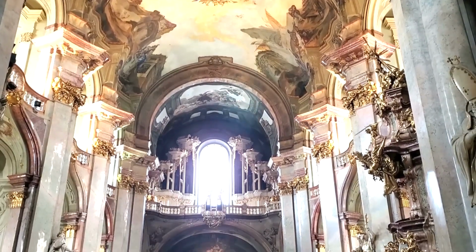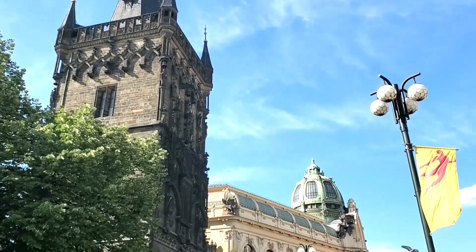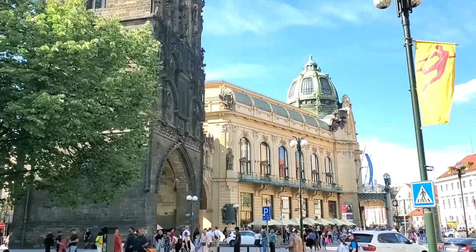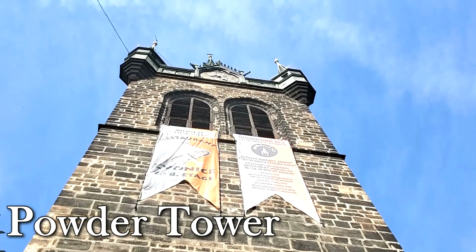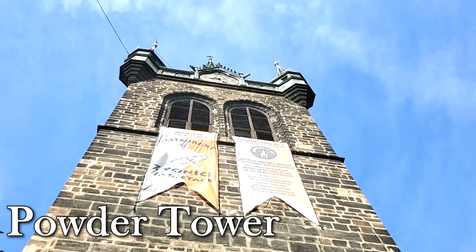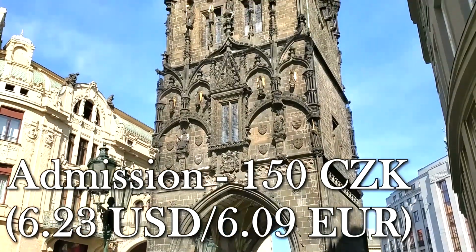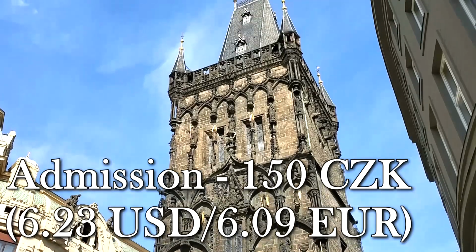From St. Nicholas, we made our way out of the lesser town to the old town, where we stopped at the Powder Tower. This huge black tower has its origins back in the 11th century, when it stood as one of the 13 gate towers into the city of Prague. From the 18th century onwards, it was used to store gunpowder, giving it the apt name of the Powder Tower.